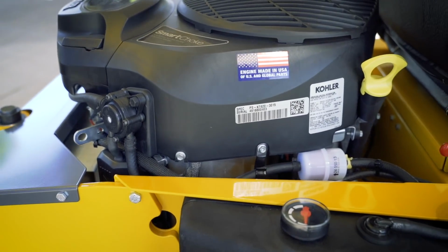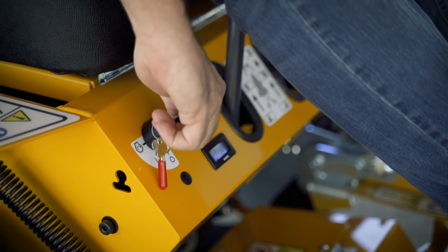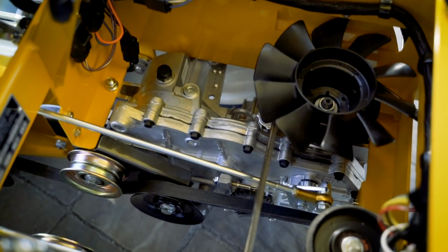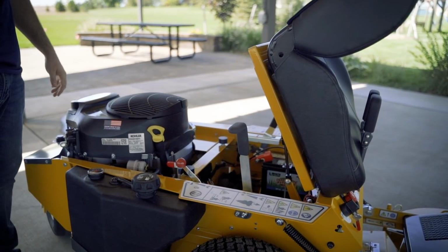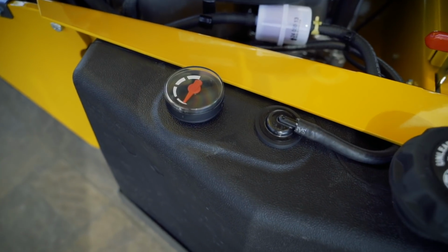The Model R features a 21-horsepower Kohler engine with Smart Choke technology for easy starts in hot and cold weather and Hydro Gear Easy T transmissions. Other features include an electric blade clutch, tilt-up mowing deck, and tilt-open seat for easy maintenance, and a custom-molded, low-profile, 3-gallon fuel tank with integrated fuel level gauge.